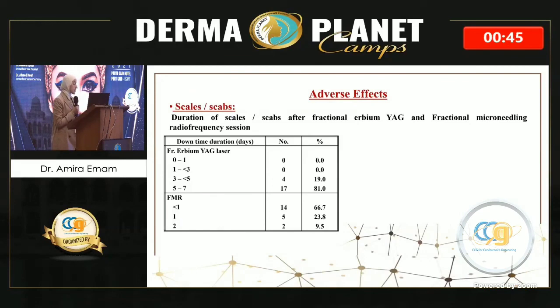Adverse effects. Regarding evaluation of adverse effects, scaling or crusts: laser caused scales, but microneedling radiofrequency caused only minimal crusts that lasted from 1 to 3 days only. However, laser, as we all know, caused scaling that lasted for about 1 week.